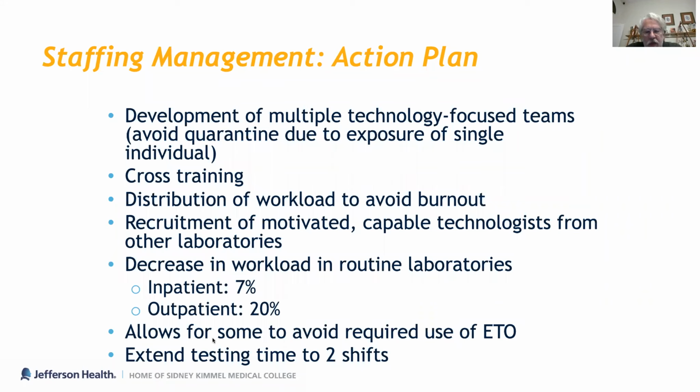We decided that we needed to recruit motivated, capable technologists from other laboratories, and this was counterbalanced by the fact that there was a decrease in workload in the routine laboratories. Inpatient work was down by about 7%, and outpatient work was down by 20%, with inpatient being about 3 or 4 times higher than outpatient. So this allowed some technologists to avoid being required to use ETO, and initially it extended our testing time to 2 shifts. Now with the Abbott, we can offer 24/7 testing.